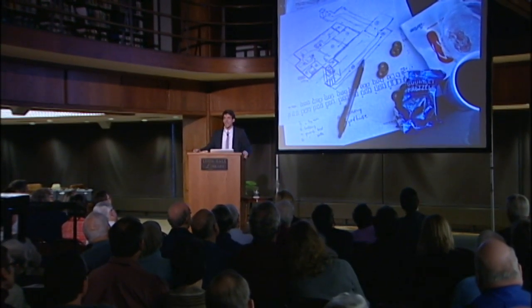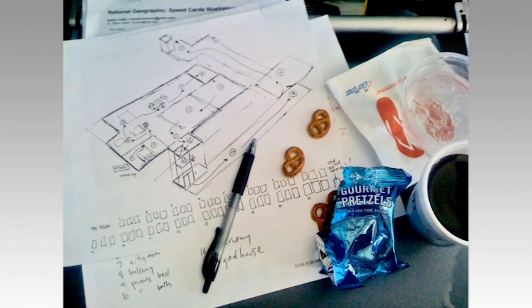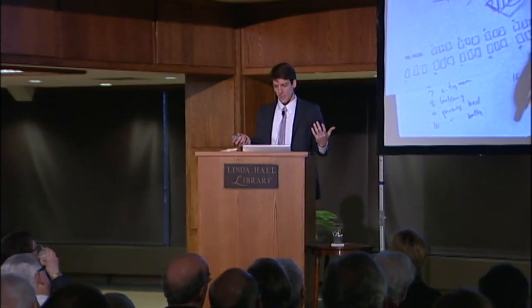Sometimes it all starts with a sketch. I was on a flight cross country to visit my brother, and I had heard about these mental athletes who, like old Roman orators like Cicero, can memorize these long strings of digits and numbers and could memorize the order of a deck of playing cards in under a few minutes.